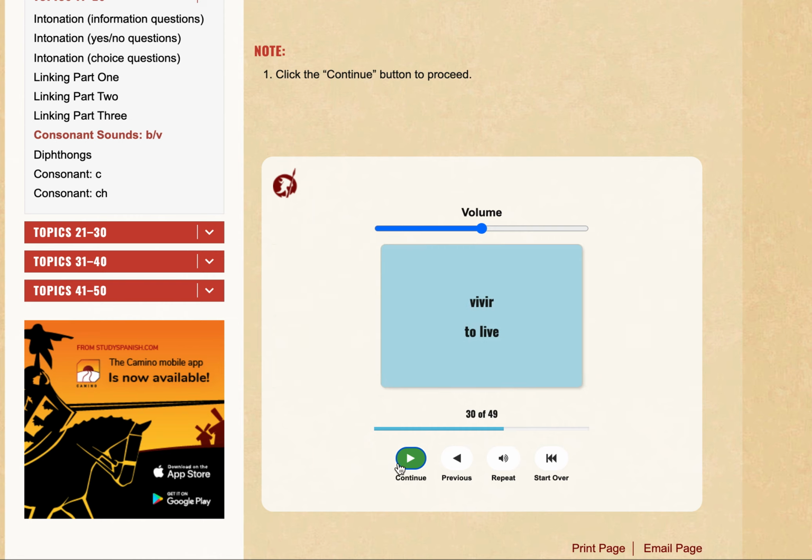Okay. Vivir, beber, babucha, bobo, vivo, víbora. Listen and repeat again. Focus on the differences in the two different B and V sounds. Vivir, beber, babucha, bobo, vivo, víbora.